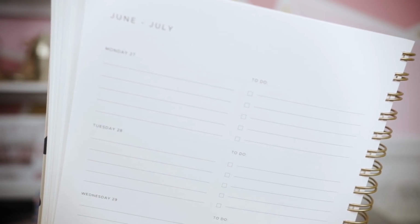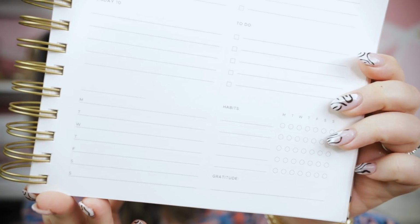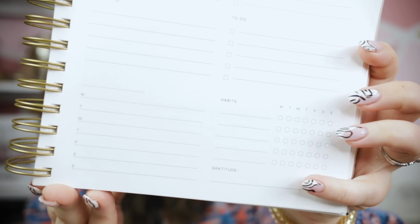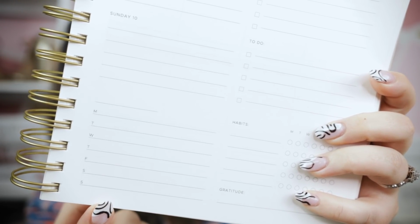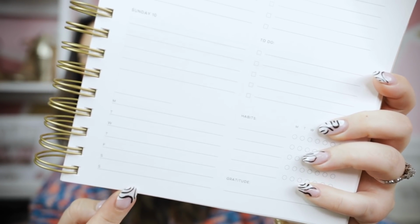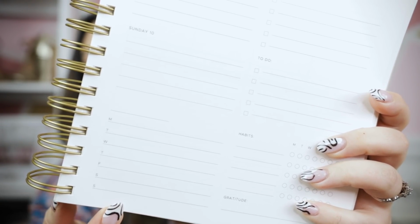You can choose if you want a daily layout, a weekly layout. You can choose what you want displayed on your weekly layout. I chose this layout that has a blank space under each day and a to-do list, which is perfect. And then on the other side, you have a space here for habits to track, which is really convenient, a space to write something you're grateful for. And then this space here that has each day of the week, you could write your dinners for the week. You could write just a summary of the day, your steps that you got, what your kids are doing each day. I mean, you could really do anything with this little section here.